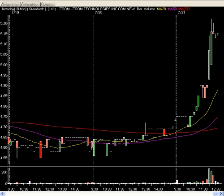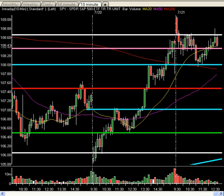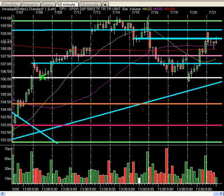So again, let's just go back to the spiders and touch base on a couple other things here. If we look again, you can see a little bit of a pullback coming into this pink trend line. Now, if we take a look at the 60-minute chart, we'll flip to the 60. You can see you're consolidating here. A little bit of bullish consolidation. You're above the 200. You're above the 50. You had gapped up and then consolidated here.